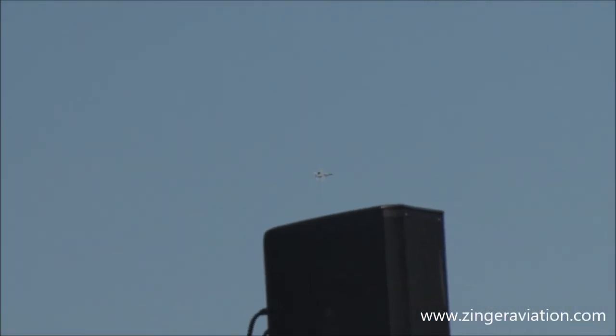Just about 500 feet above the ground. Throttle open. Put that left wing down towards the ground. You'll be looking right down into the cockpit of the F-18 Hornet. Lieutenant Scott Lindahl, call sign MacGruber.